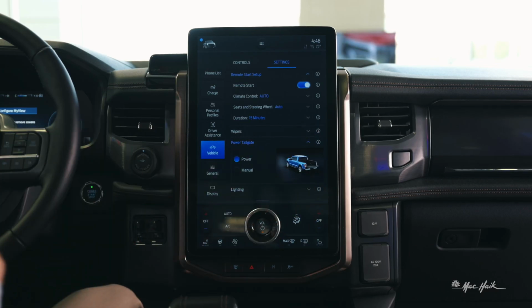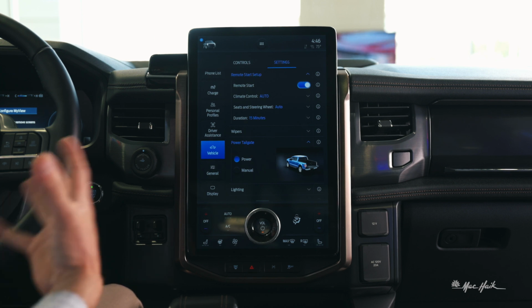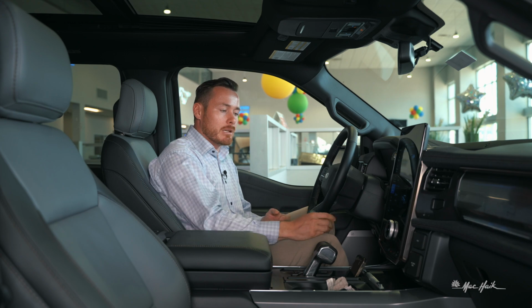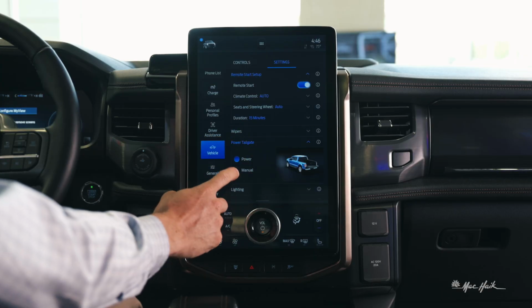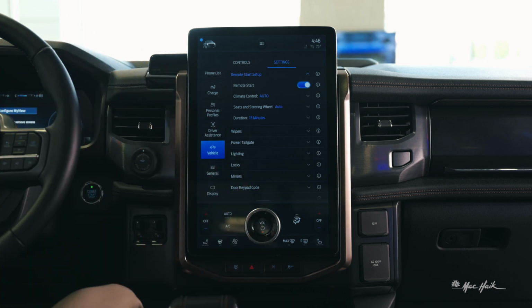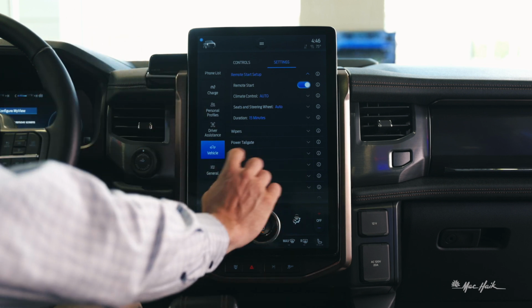Power tailgate recently has been shipping from Ford with it enabled, but should you find that your vehicle does not have it enabled, you'll go to power tailgate and switch it from manual to power, and that's how you'll get it to close on itself, by itself, excuse me.